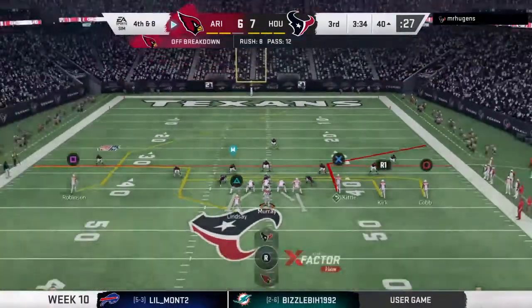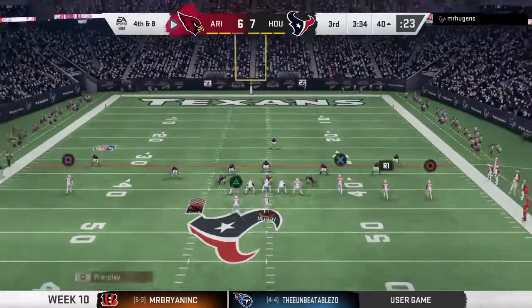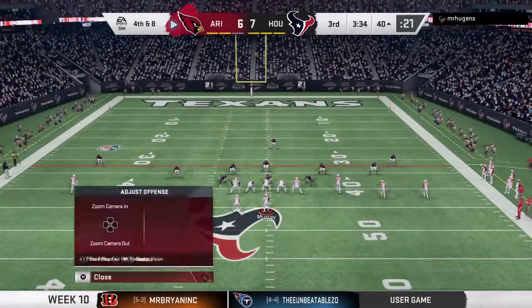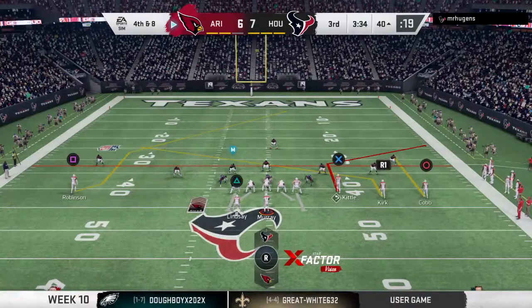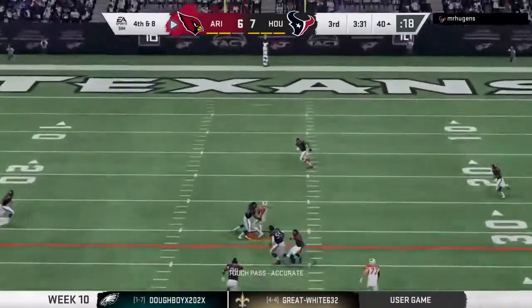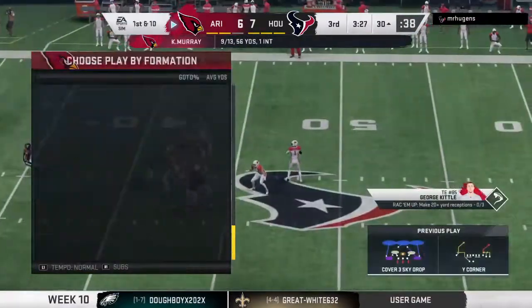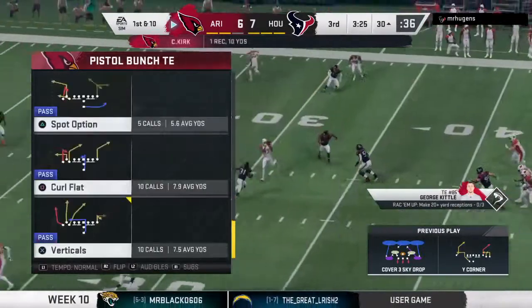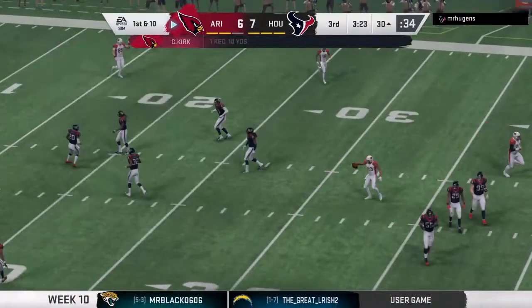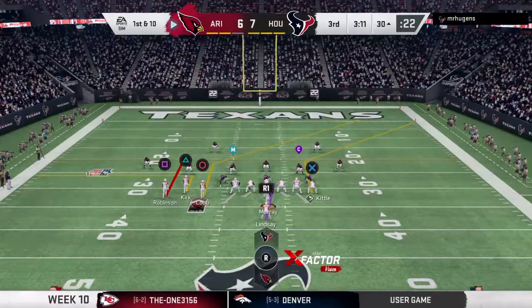So here we go. The offense is going to stay out there. They're going for it on 4th and 8. Murray and company going for it on 4th. And able to find Kirk, complete. And brought down, but able to get it to their 30-yard line. A gain of 10, first down, Arizona. So 1st and 10 now from the 30.